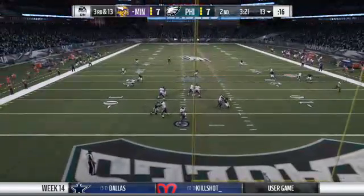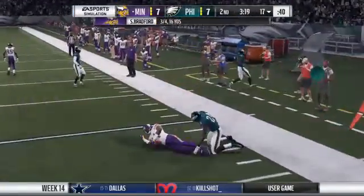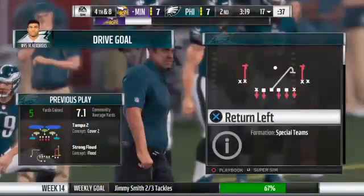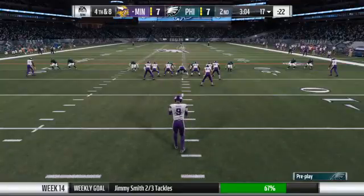Third and long for Bradford. Caught on the right side by Treadwell. Just a 5-yard pickup, and it leads to 4th down. On 4th down, here's Brian Anger now to kick this one away.